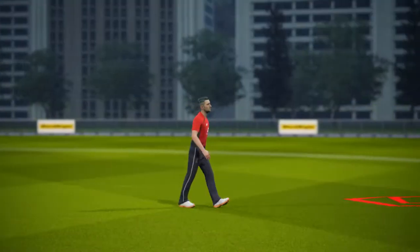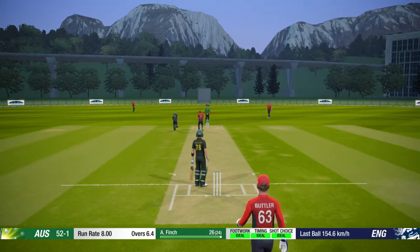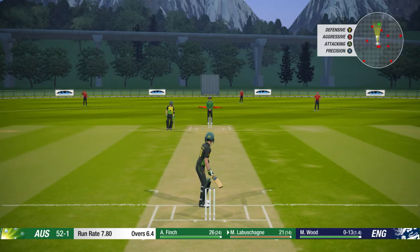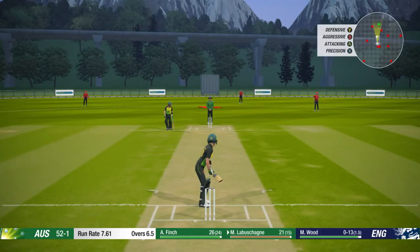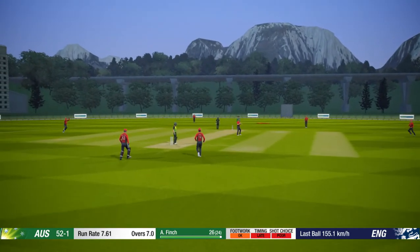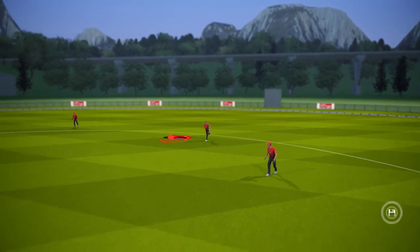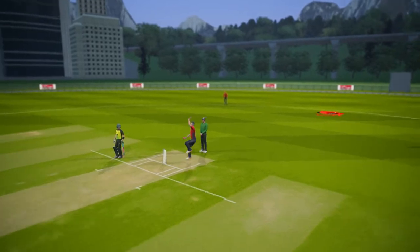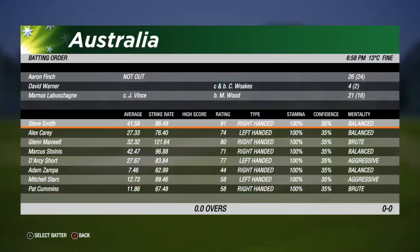Solid stroke there for four. Wood gets the better of the batsman. Nothing hard about that one. Easy catch. The batsman making the long walk back to the pavilion, caught out for 21.